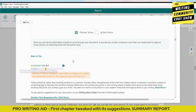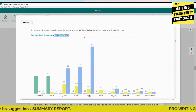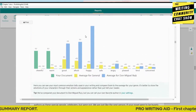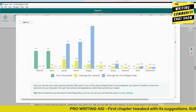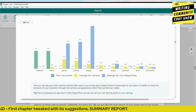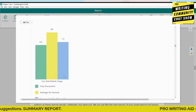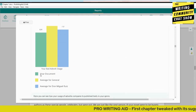Emotional tells, again, it's highlighted something that I need to work on, but this is where this gets really interesting. So per 1,000 words, it gives you these breakdowns and it compares them to yourself, to an average reader or writer, and an established author, which you can change in your settings. So you can have Stephen King, Tolkien, there's many of them, so you can just change those. So it gives you a breakdown of all of these little things.